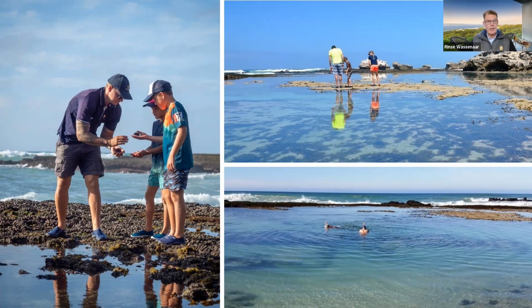At low tide, the guide will take you on a walk, and because it is a protected reserve, there's so much to discover as nobody can actually remove anything. You can pick it up, you can look at it, but you need to put it back. So you'll find octopus, abalones, oysters, mussels, all kinds of living creatures that you didn't even know existed. So to me personally, that marine walk, that tidal walk, is almost the same as going on a Big 5 walk in a safari area.